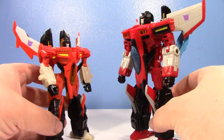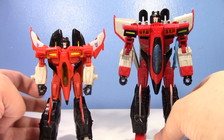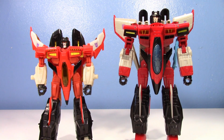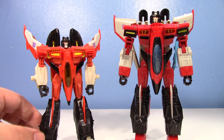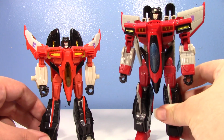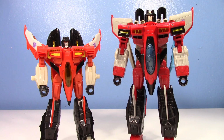Obviously, one of the biggest differences is that the old one is a Deluxe and the new one is a Voyager. I think for the character of ARMADA STARSCREAM, the Voyager size is 100% the way to go. I always thought the old one was just a little too small, and I think everyone else pretty much agrees, because this new one is very, very nice. It's kind of underwhelming in some ways, and there's a reason why it was such a shelf warmer.